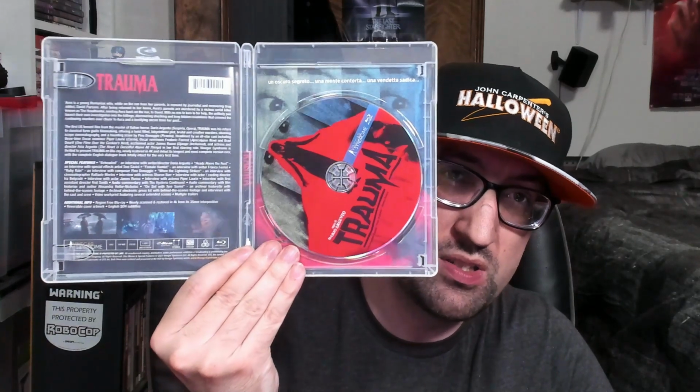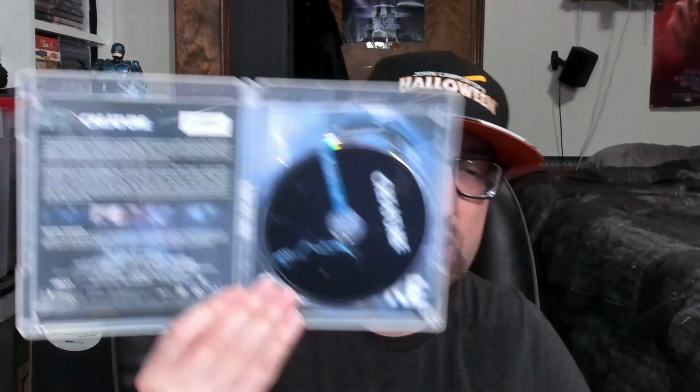So here we have the cover. It's a reversible. The other cover art is just the same one that is used for the slipcover. I didn't show the disc of Creature, just realized that. But the disc is just the same.